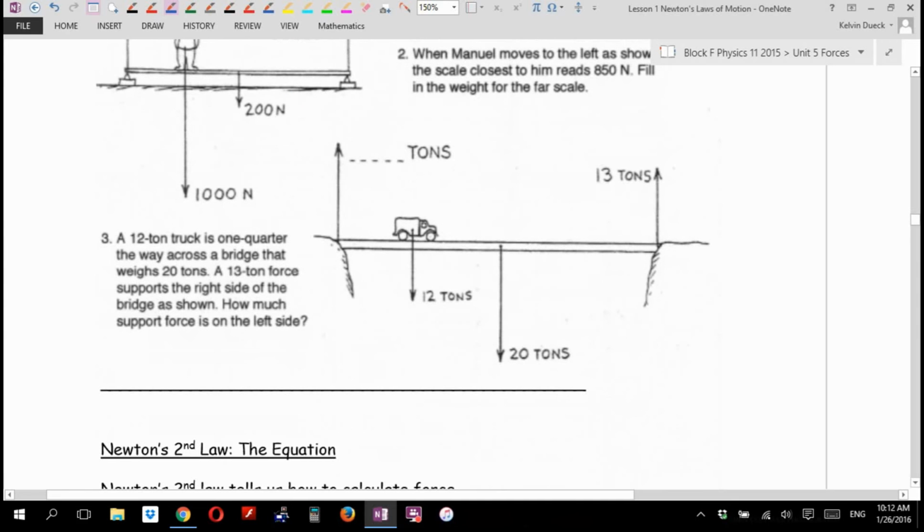Here's a truck. Now we'll go with tons. So a 12-ton truck is 1/4 of the way across a bridge that has a weight of 20 tons. A 13-ton force supports the right side of the bridge. How much force must the left side of the bridge support?